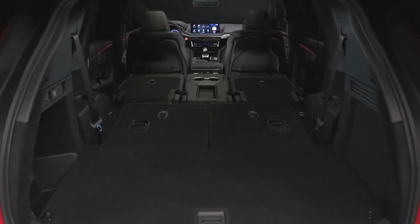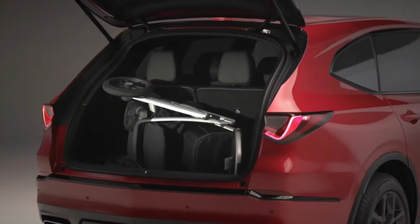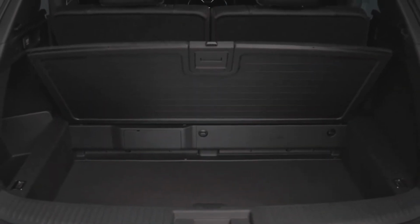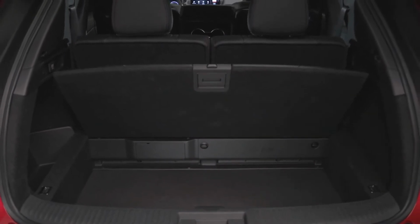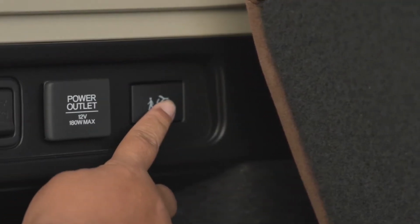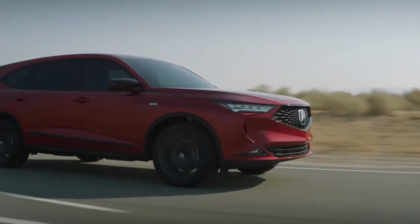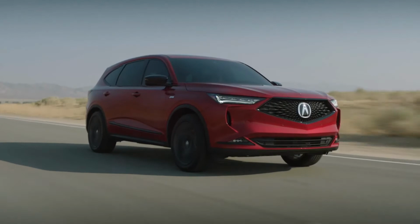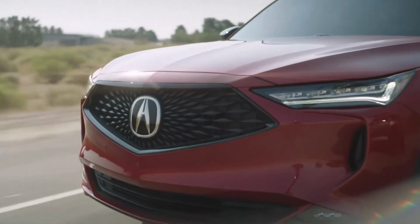And since this is an SUV, we've made the cargo area very capable with more space for coolers, golf bags, suitcases, and the all-important stroller, with the third-row seats up. We nearly doubled the storage space under the rear cargo floor to accommodate larger items and added a reversible and adjustable cover for easier cleanups. For the tailgate, in addition to hands-free operation, we've added an available walk-away close feature. Of course, Acura is a performance brand, so we wanted to provide an exhilarating, refined, and confidence-inspiring experience.